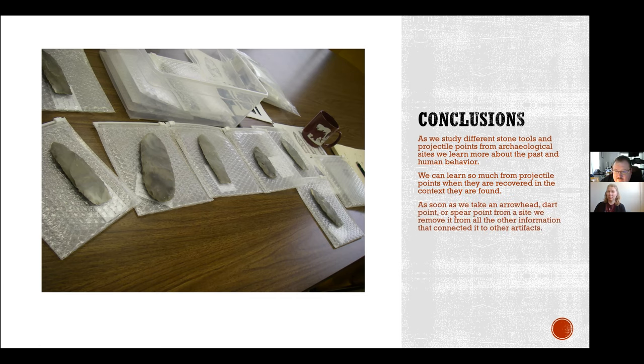Also, when you remove it from the site, it becomes totally disconnected from all the other artifacts. Like I mentioned before with the bone and the cut marks, if you take that away, that might have been the exact same tool that was used to cut those bones up. And we can see use wear, things like that on it. And when you take projectile points from sites and you clean them, like I said, that removes all that residue and you lose all that information.